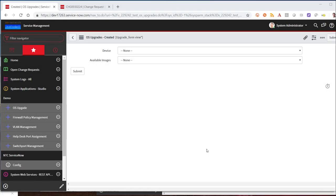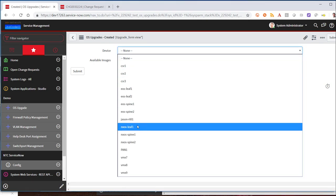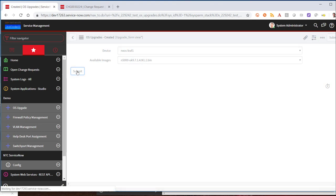So what we're going to show now is OS upgrades. And again, typically, we're going to just come in here and select our device. So here we could say NXOS Leaf 1 and then a desired image. And the whole goal, again, just to reiterate it, is to walk through the business process that makes sense based on the change, right? Again, VLANs might just happen in real time because it's a standard change. OS upgrades, maybe not as standard. We want to track it a little bit differently. So let's select our device and image and click submit.